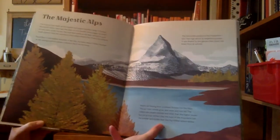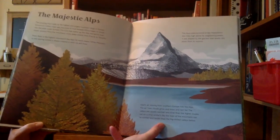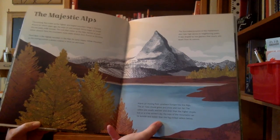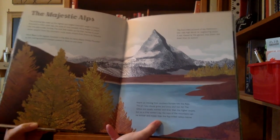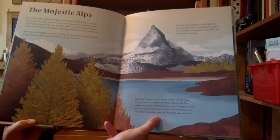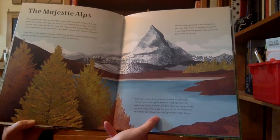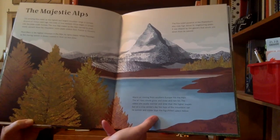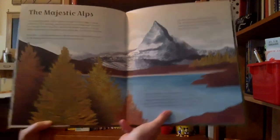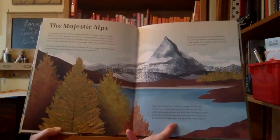Warm air moving from southern Europe hits the Alps. The air rises, clouds grow, and snow and rain fall. The valleys are usually warmer and drier than the higher slopes. But on a crisp winter day, the tops of the mountains can be sunnier and milder than the fog-chilled valleys below. Those are changing leaves.